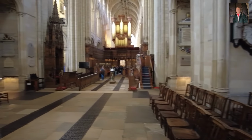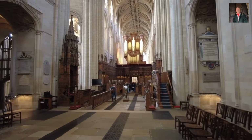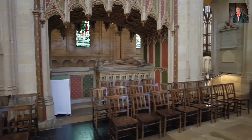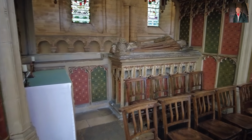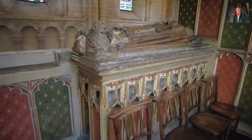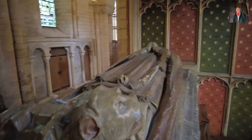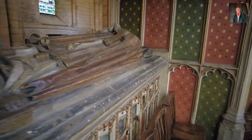As we look back, you can see the back of the organ and also the choir stalls. And to my left, I believe it is the tomb of the first Bishop of Norwich. I do believe. I can't get any closer, I'm afraid. Let me come round the other side.